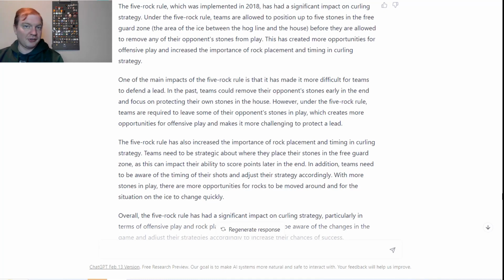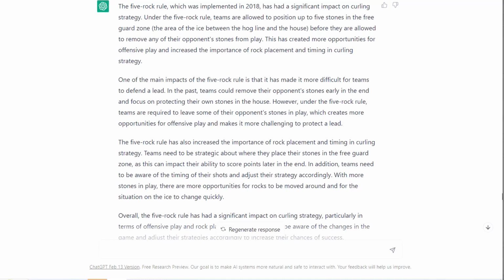The 5-rock rule has built on what the 4-rock rule created in the first place, what the free guard zone created in the first place. Some of what it says there probably applies more to the implementation of the free guard zone, and the 5-rock rule could be looked at as having built on that by giving even more opportunity for teams to play offense. The 5-rock rule has also increased the importance of rock placement and timing in curling strategy.